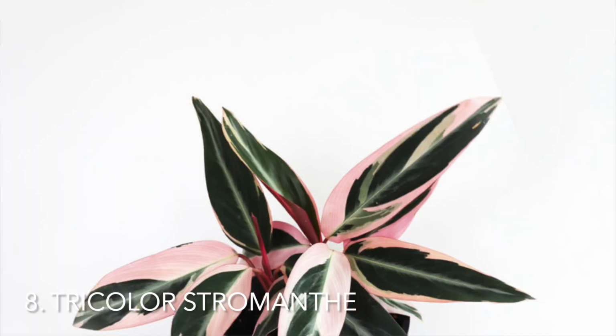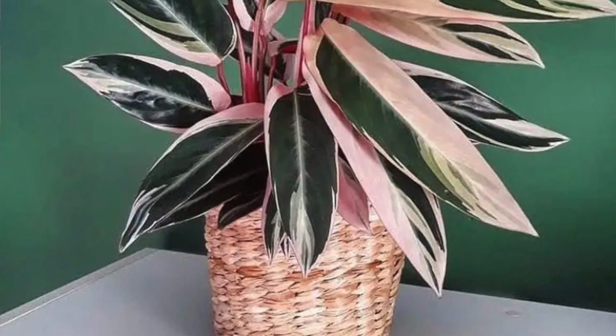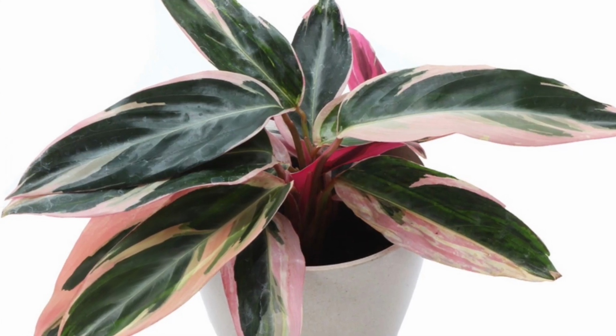I know I said these plants weren't in any particular order, but this next one is probably one of my favorites. It's the tricolor stromanthe. It is so freaking pretty. It has these long, skinny leaves with green, cream, and pink splashes of color. Just a really beautiful plant.